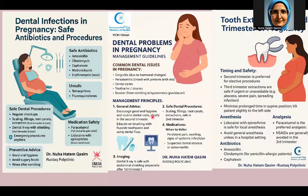But in general advice, we advise for good oral hygiene, as we say, and regular routine dental visits, especially in the second trimester, because if she has any issue in her tooth, it can be fixed easily in the second trimester. About the imaging, we say it is safe using X-ray. And again, just to repeat that, scaling, filling, root canal, extraction are all safe in the second trimester.